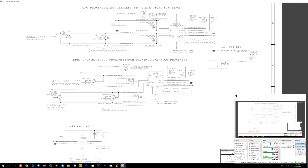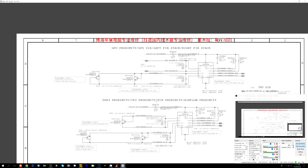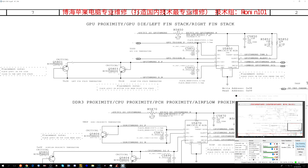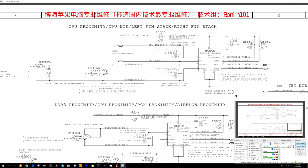So what combines all these? So here we have, check this out, GPU proximity, check, GPU die, check, left fin stack, check, right fin stack, check. So we don't have an individual sensor that's failed. It's not like left fin stack is reading 30 Celsius and this one's reading minus 24. All of them are reading that. So what do they all have in common?